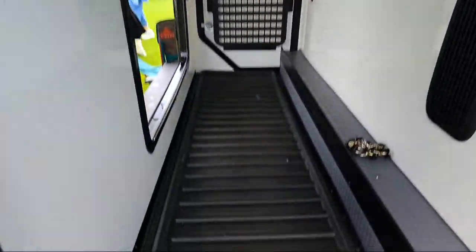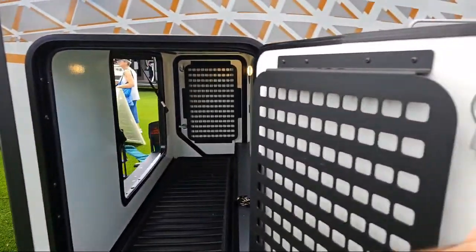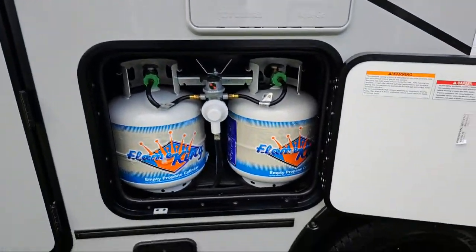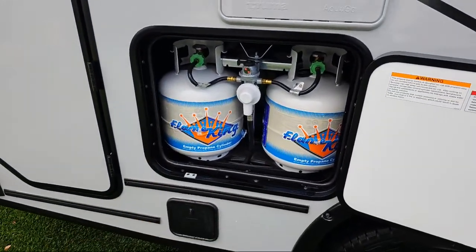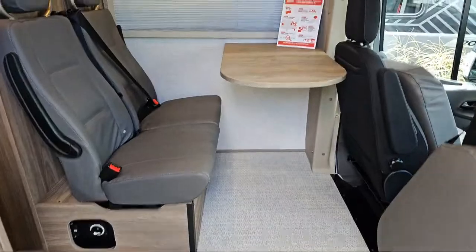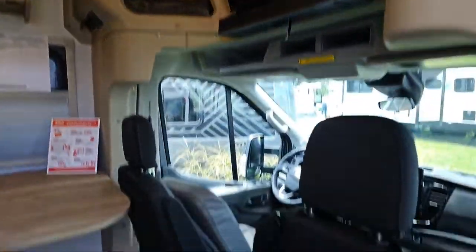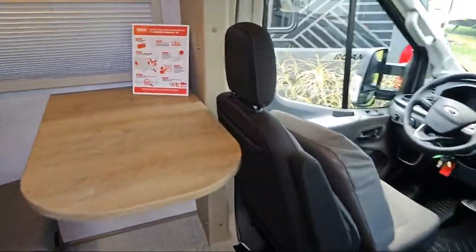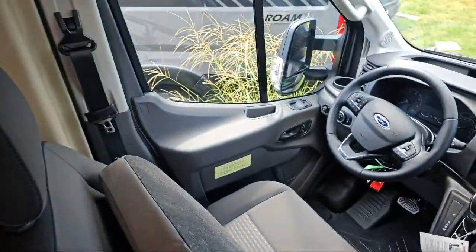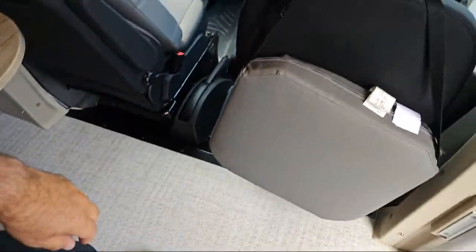Another person could easily lay down here and sleep. You can bring your bikes, kayaks, whatever with you. Two propane tanks. Another storage here. Let's walk inside. A TV, sound bar. On a Ford chassis. Swivel chairs that come with the booster cushions.